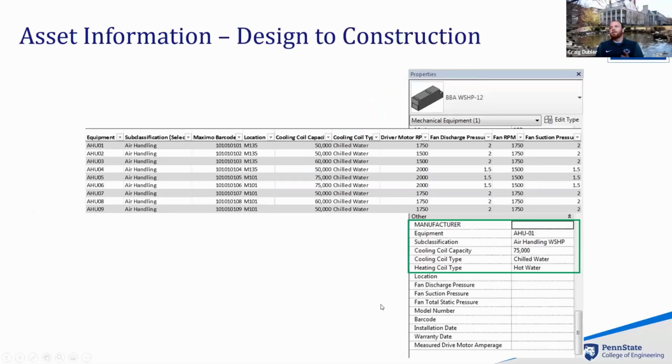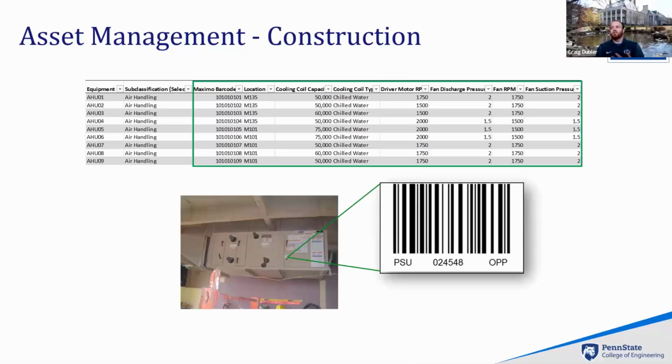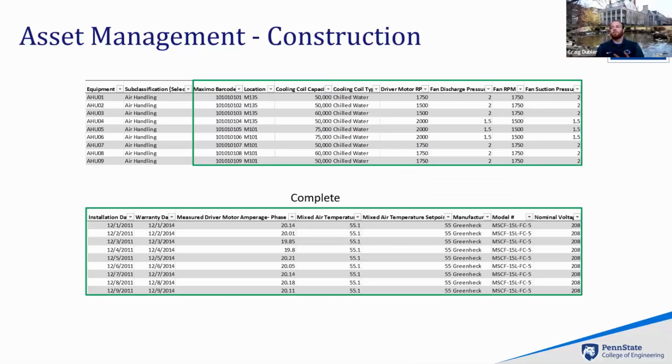And then design to construction, we determined, and this was a very difficult decision for us, not to keep it in the model, but to pull it out in Excel, because it was easier for the contractors to not fill out Revit information in the field. It was easier to keep it in Excel, where they could put construction information, so submittal information, as well as installation information, barcode our equipment when it's being installed, and completely fill this out for when we're thinking about asset management. And that was a tough thing for us, because we always wanted to stay in the model.